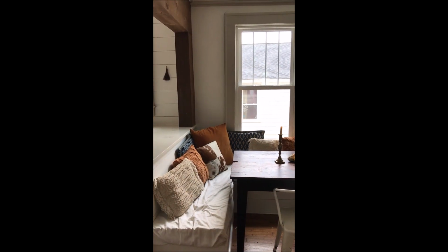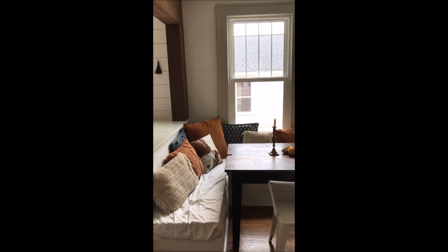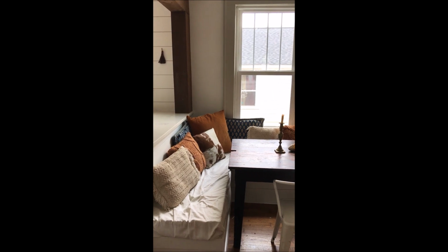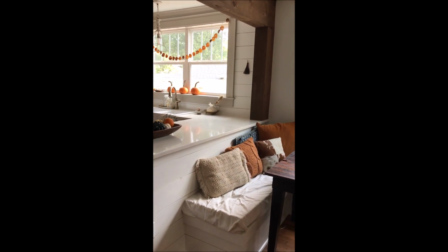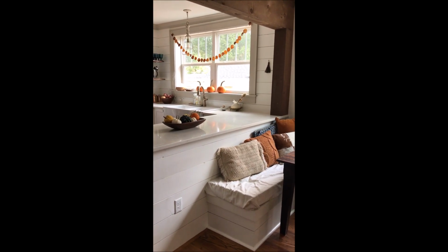To me, a house is best when it's lived in. So y'all can see probably fingerprints, little handprints on the window. The banquette here is kind of a mess because, let's be honest, it just stays that way. But I like it that way. I like the coziness of it. It really does not bother me at all.